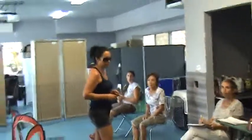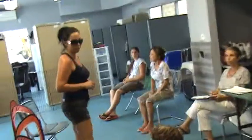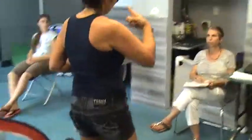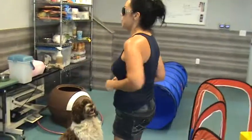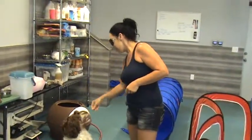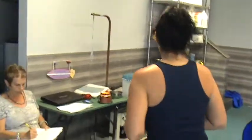Another thing in addition to that I did go over in class was focus. Just having them put in focus typically, or name or focus. Dogs are kind of just all over the place. Focus. And just pointing towards your face, and giving them a treat.